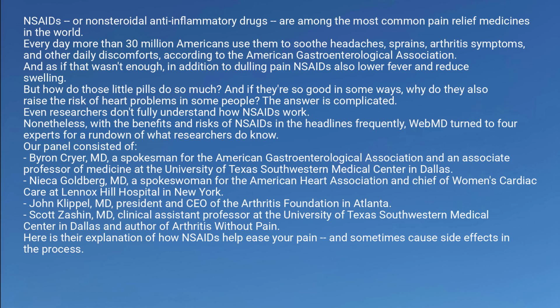NSAIDs, or nonsteroidal anti-inflammatory drugs, are among the most common pain relief medicines in the world. Every day more than 30 million Americans use them to soothe headaches, sprains, arthritis symptoms, and other daily discomforts, according to the American Gastroenterological Association. And as if that wasn't enough, in addition to dulling pain, NSAIDs also lower fever and reduce swelling. But how do those little pills do so much?